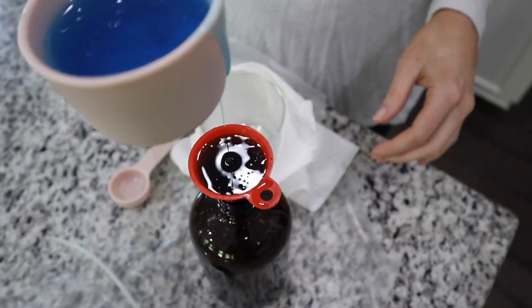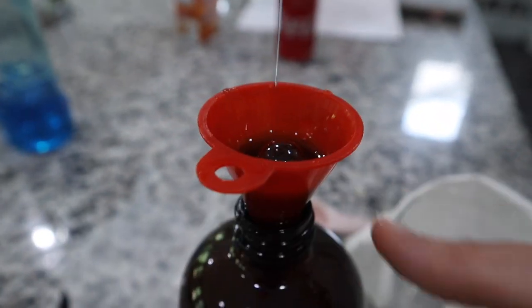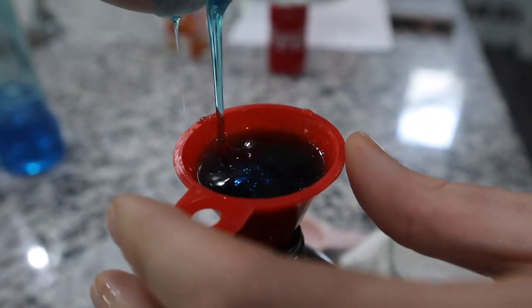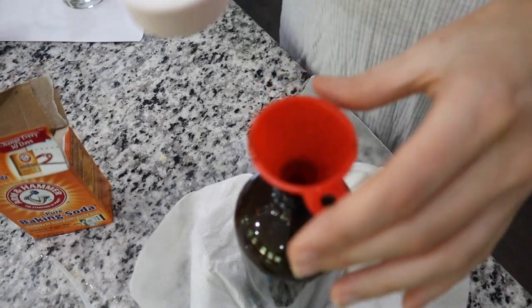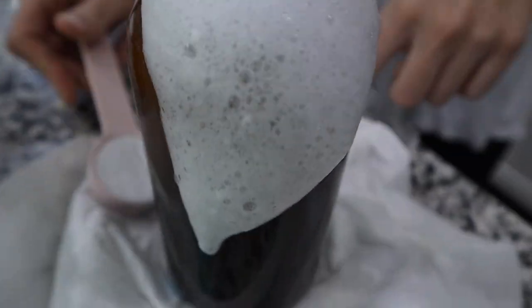I don't think that my bottle was big enough, because you will see here in a second when I put the baking soda in, it had a chemical reaction. Yeah, like a volcano. I was not expecting that. It's like I totally forgot third grade science that when you mix vinegar and baking soda. But that was the recipe, so I thought I was good.